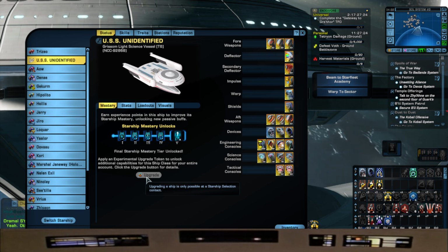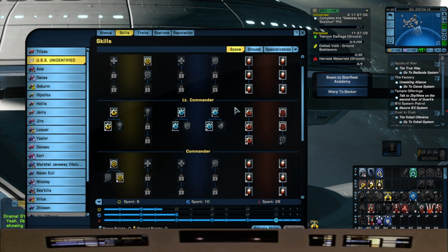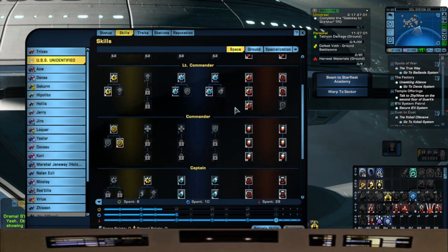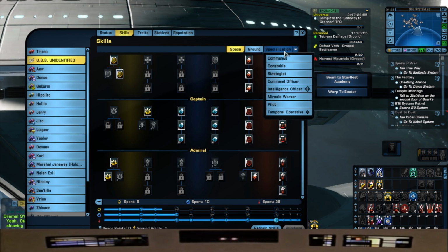And plus, like I said, I know what builds get us through our nightly PUGs, and Advanced is totally fine, especially this build. Okay? So skill sets, nothing too different from our previous. Again, you'll never see this change at all. Never. But there you go, captains. If you want to look at it, I got 8 spent in engineering, 10 in sci, 28 in tac. So if you want to pause the screen here to see how I did it, that is how I did it there. Specialization, nothing too different.